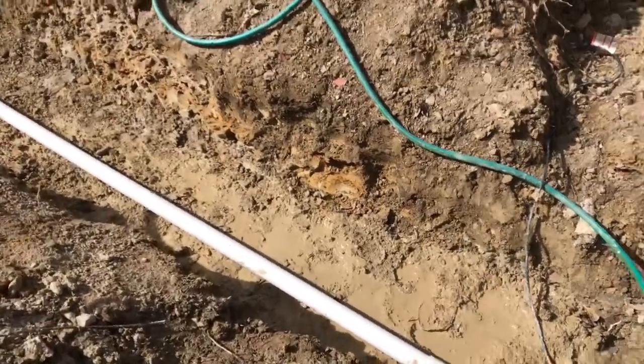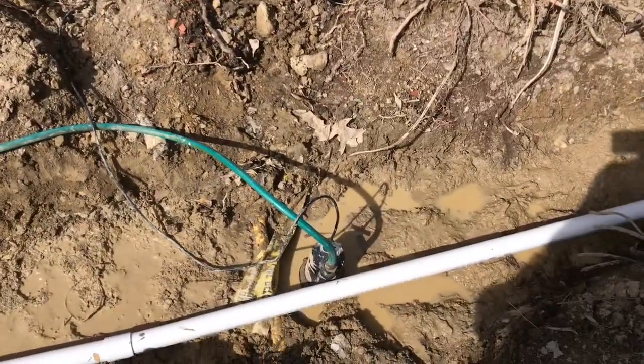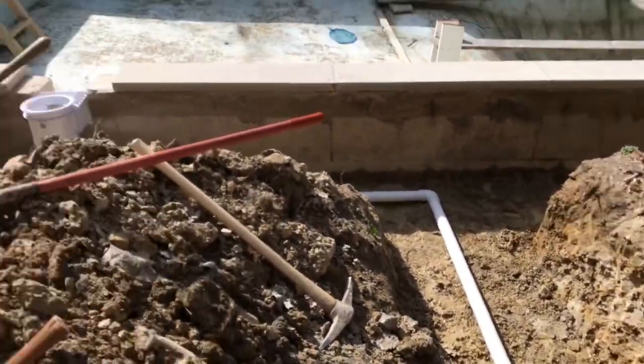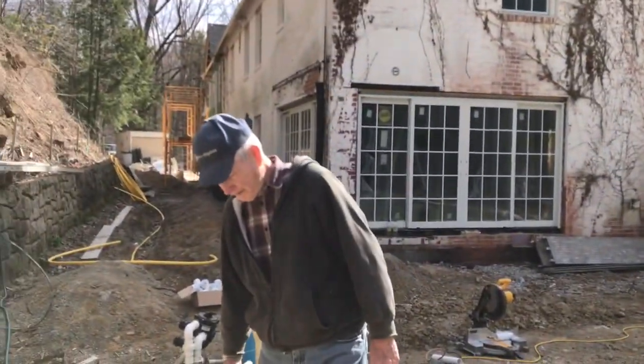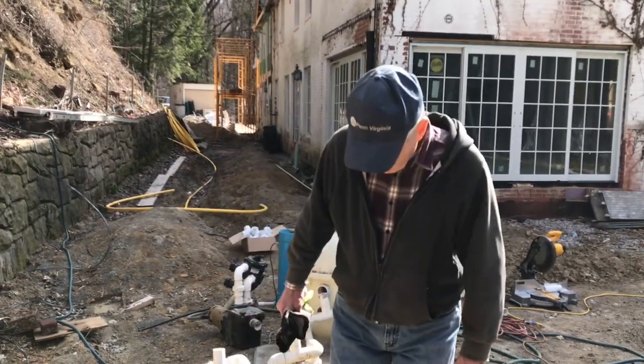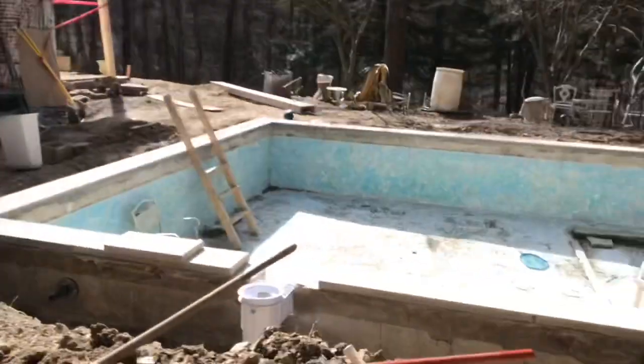But of course we're dealing with muddy water, nastiness down in the hole. This just never seems to dry out back here. It's been great, hasn't it, Dad? Hey, it's great. It's really great. Makes your shoes weigh about 50 pounds. Absolutely. Appreciate all your help on this project.